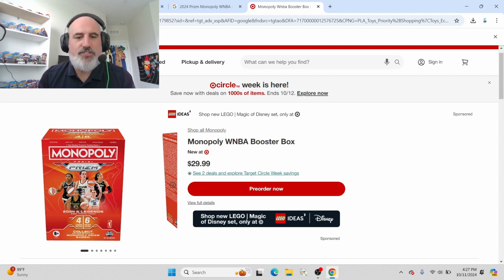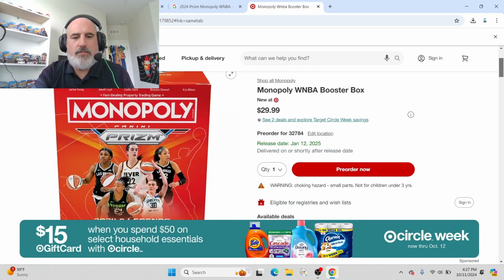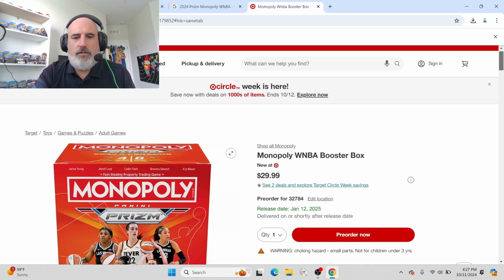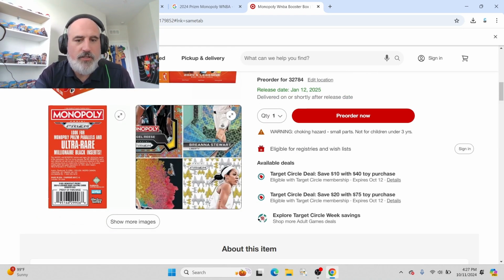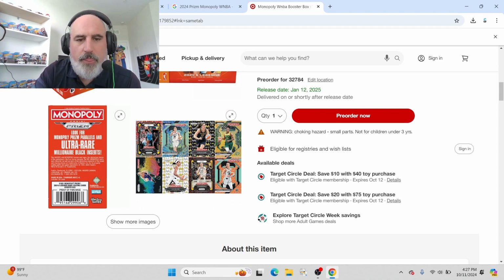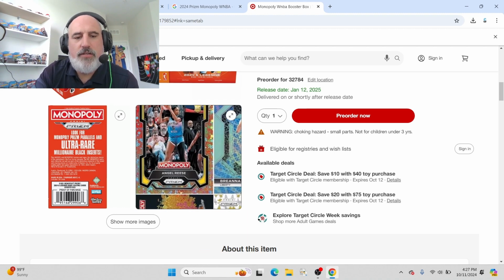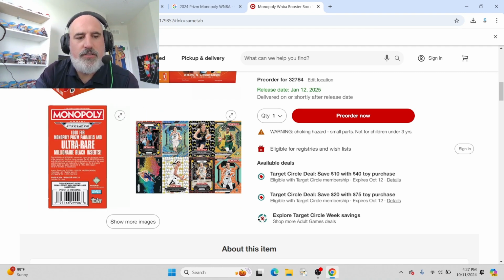For the Monopoly version, just like the NBA version for Victor Wembanyama, you're going to have to focus on the numbered stuff, and you can get a bunch of it. They should be able to have pictures of the back of this to give you an idea of what to expect. Let me see if there are pictures. Okay, so that's what they're going to look like. It would help if I actually zoomed in. So just like their NBA counterparts, look for the Millionaire Black inserts.